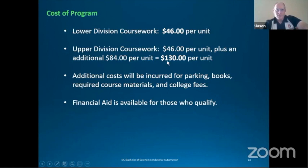Cost of the program. Lower division courses, $46 per unit. The upper division courses are $46 plus an additional $84 per unit. So that's $130 per unit. There are additional costs: books, parking. You may need to purchase materials. College has certain extra fees. The good news is in total, it's a little less than $10,000 for 4 years. And the extra good news, financial aid is available.